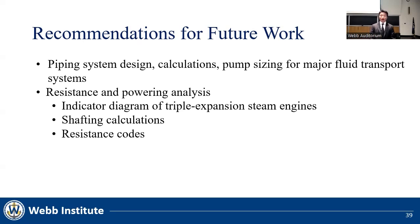A resistance and powering analysis for a ship this old could be interesting, whereas Joe and I looked at how much the original boilers were rated at and subtracted out loads that were no longer needed. This problem could be approached from the opposite end. An indicator diagram could be constructed for the triple expansion steam engines, and shaft loss calculations and resistance code could be used to construct a speed power curve to see how much power would actually be required to push her at her design speed of 11 knots.